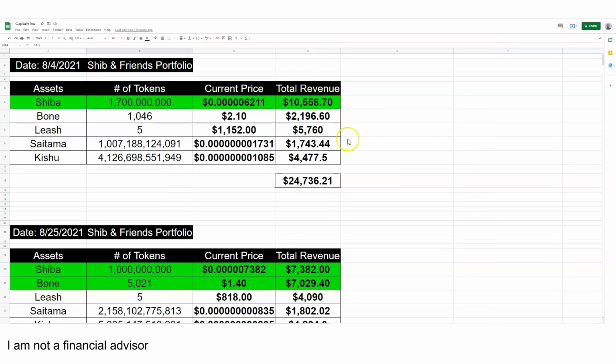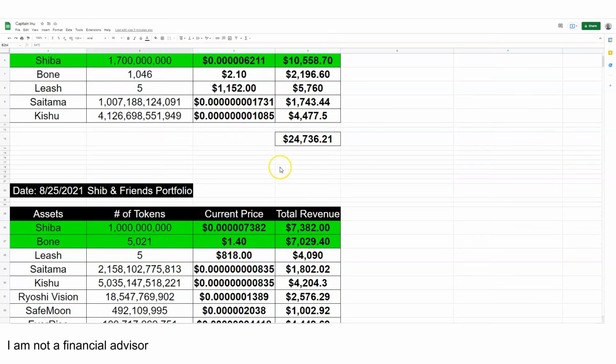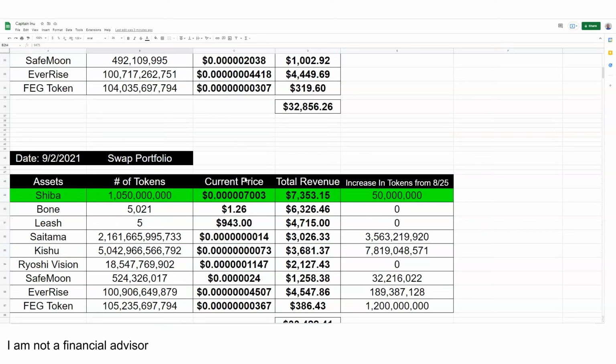Yes, we originally called this the Shiba and Friends portfolio back on August 4th, and this is what I started with. This is what I had in the beginning, $24,000 in value. And then we went over to August 25th. It was $32,000 in value, but I started to add more as we went forward with SafeMoon, Everwatch, and Fake Token. Now, I owned these a while back, but I just added these to my portfolio each and every single time. Man, look at some of these prices. Woo! Some of these prices are definitely less than it is today.